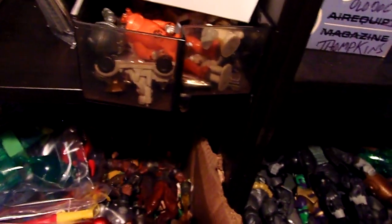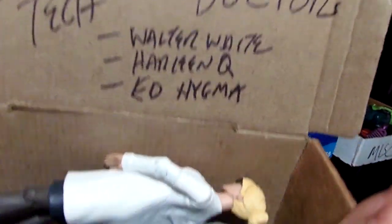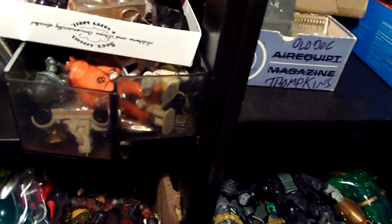Here's an interesting box of lab tech doctors. So you got Walter White, who's not really a doctor, but he looks like he could be a doctor or an orderly or whatever. Surgical tech. And then you got Enigma and Harleen Quinzel.